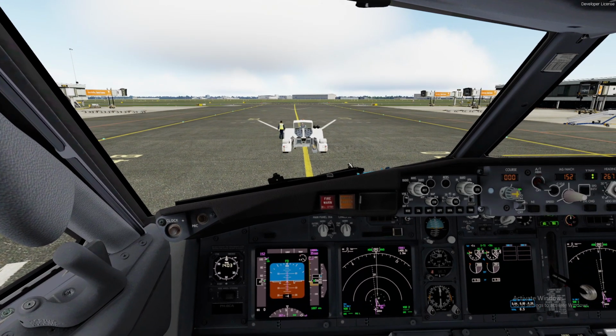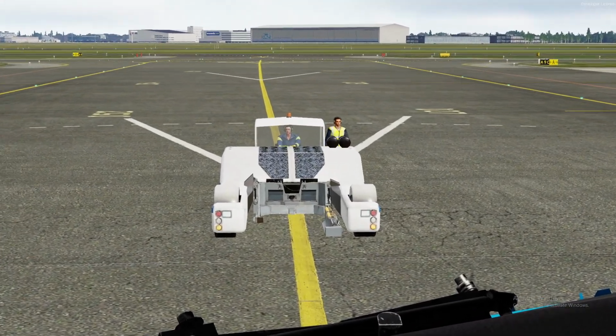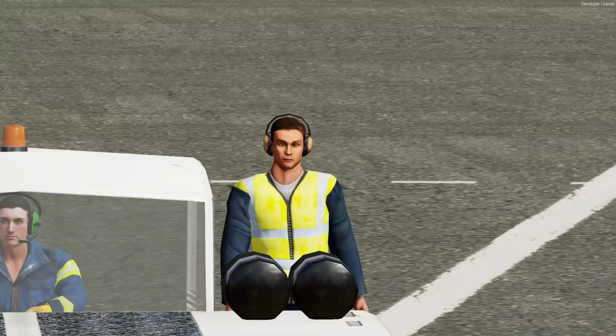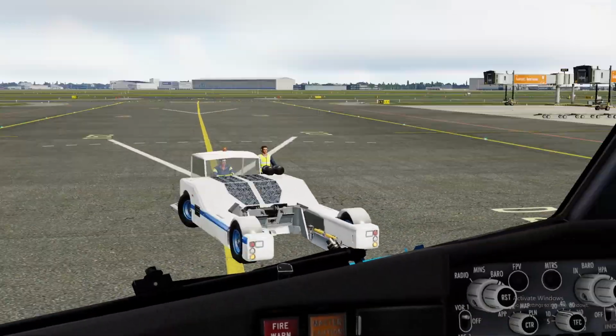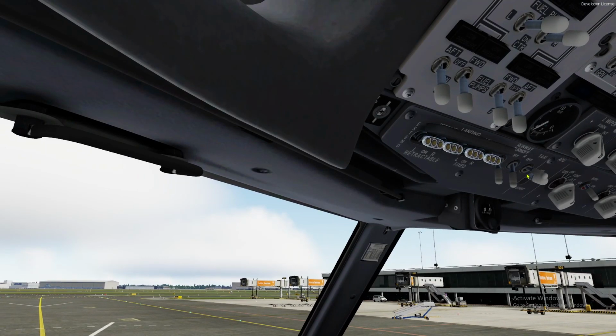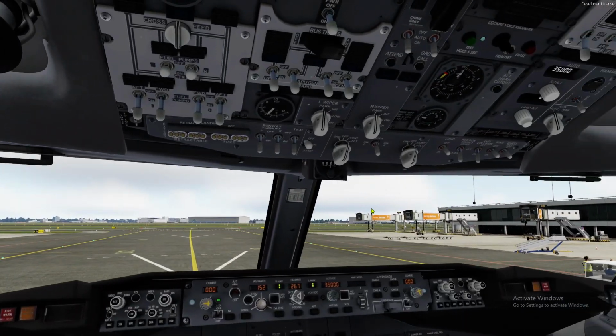Where's he going? I don't want to shine him in my lights, so I don't want to turn them on. Come on, George. It's named George. Oh, okay, there he's gone. Okay, in that case, lights are on. Taxi lights are verified to be on. No fuel in the centre, we'll check. Lovely jubbly.